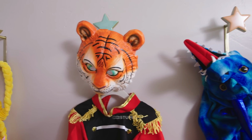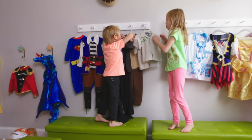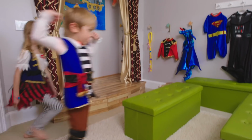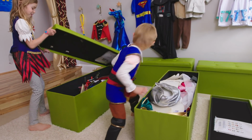I then took a lot of costumes that we'd accumulated over the years. A lot of them were hand-me-down costumes, extra Halloween costumes, things that we bought on clearance after Halloweens were over. I got these green benches. They're storage benches. They're very sturdy. Inside these storage boxes, I've designated space for different kinds of props.